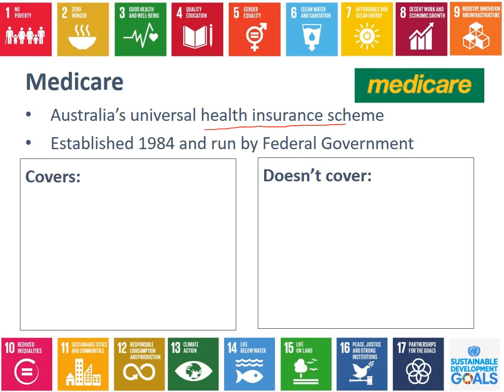So Medicare basically covers costs for things, and that's what we mean by it being an insurance scheme. Medicare doesn't technically own any hospitals or employ any doctors, but it provides funding. Some of the things that are covered by Medicare are essential services. So things that are absolutely necessary in terms of surgery or treatment for, say, things like heart conditions, major eye conditions, anything that is essential.